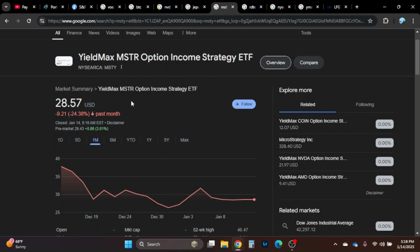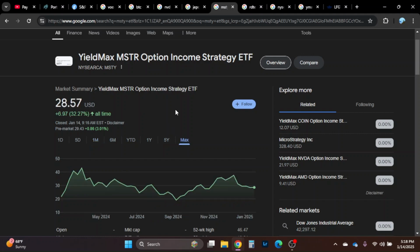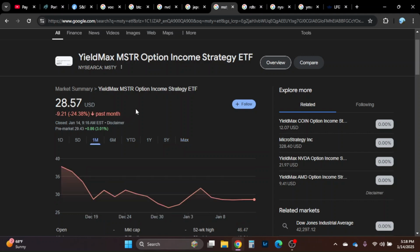So again, this is another opportunity to buy a high yield dividend ETF at a discounted price, because if we zoom out since inception, it's still up 32% all time, right? But in the past month, it's down 24%. So again, you guys make the decision, do what you will with this information, but I just want to put this on your radar and let you guys know that it's not the end of the world.